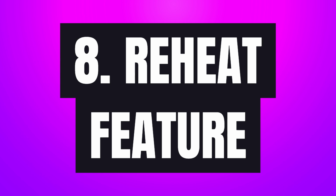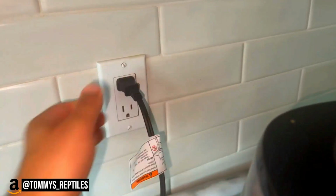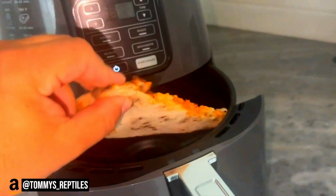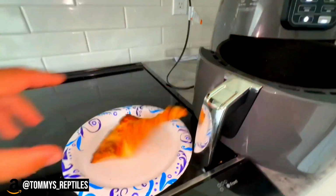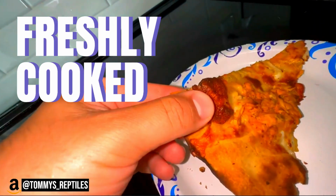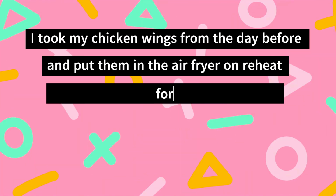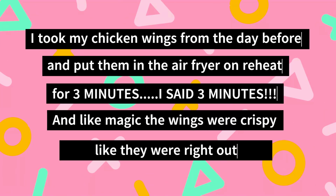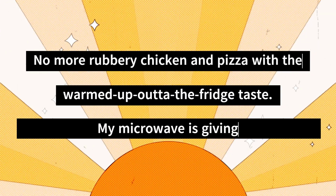Reheat feature. Users think that Ninja's most underrated feature is the reheat feature. According to the reviews, as opposed to microwaved food, things reheated in a Ninja air fryer are never soggy and turn out just like when they were freshly cooked. "I took my chicken wings from the day before and put them in the air fryer on reheat for 3 minutes. I said 3 minutes, and like magic the wings were crispy like they were right out of the oil." One user says, "No more rubbery chicken and pizza with a worn out of the fridge taste. My microwave is giving my air fryer the side eye."